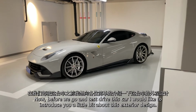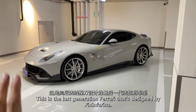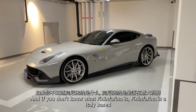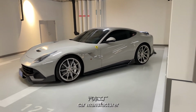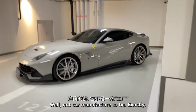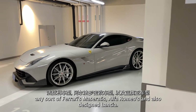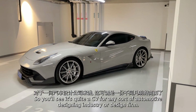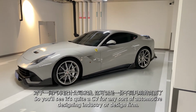Now, before we go and test drive this car, I'd like to introduce you a little bit about this exterior design. This is the last generation Ferrari that's designed by Pininfarina. And if you don't know what Pininfarina is, it's an Italy-based car design firm, well, not car manufacturer to be exact. It specially designed Ferraris, Maseratis, Alfa Romeos, and also Lancia. So you'll see it's quite a CV for any sort of automotive design firm.